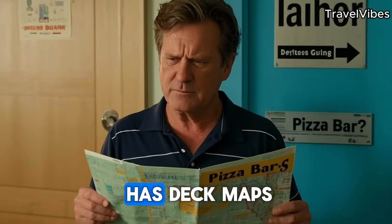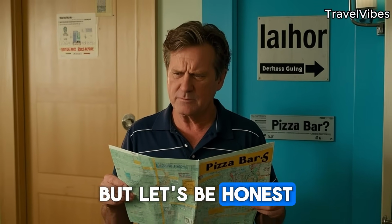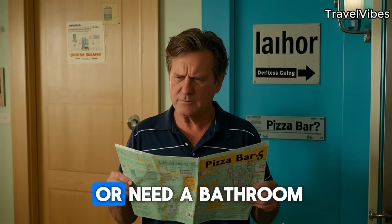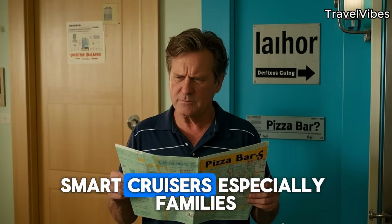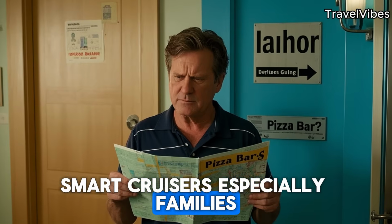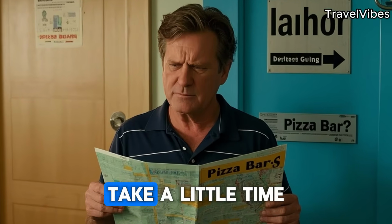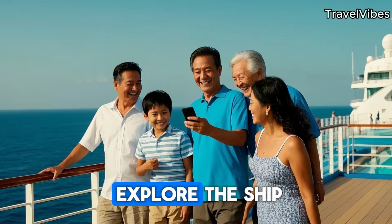Yes, your cruise app has deck maps. But let's be honest, are you really going to zoom in and out of tiny icons every time you're hungry or need a bathroom? Smart cruisers, especially families, older adults, and first-timers from across the U.S., take a little time right after boarding to explore the ship.